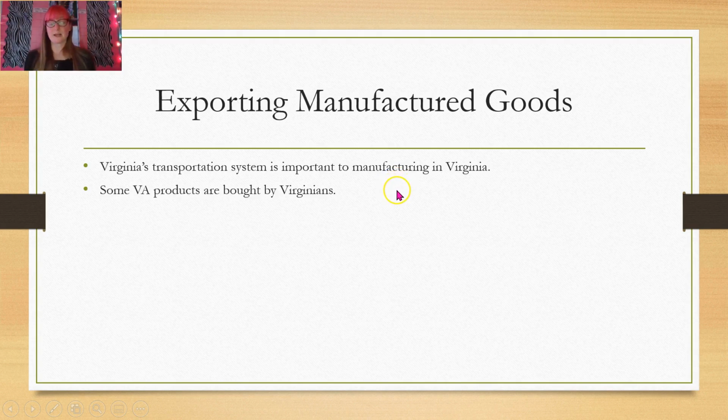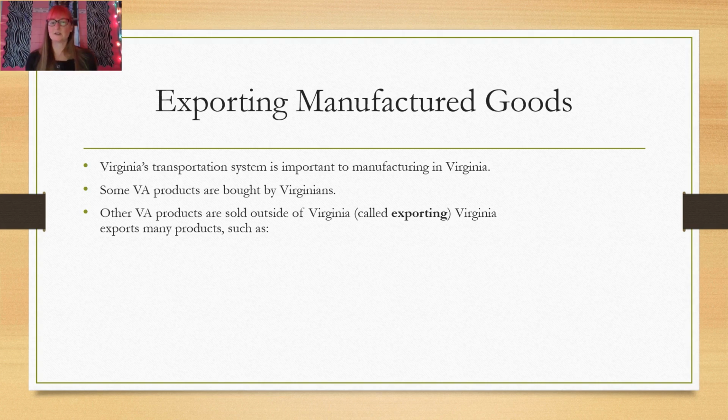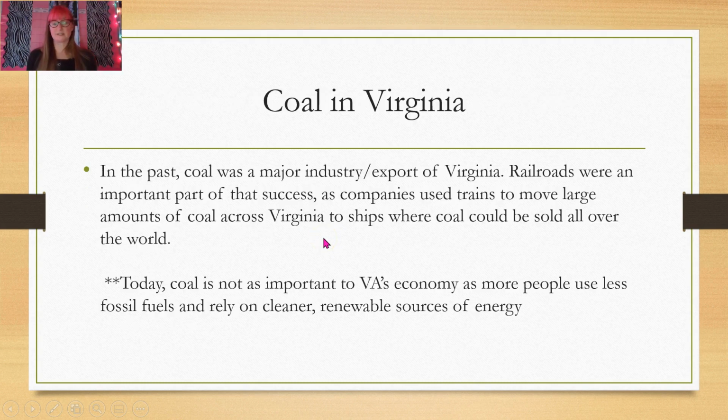Some of Virginia's products are bought in Virginia by Virginians. But there are some products that are sold outside of Virginia, and this is called exporting. It's where we take a product and it exits the state and goes into other states or possibly other countries to be sold. Some of the exports that we provide are tobacco, poultry, which are birds such as chicken and turkeys that people eat, coal, large ships.